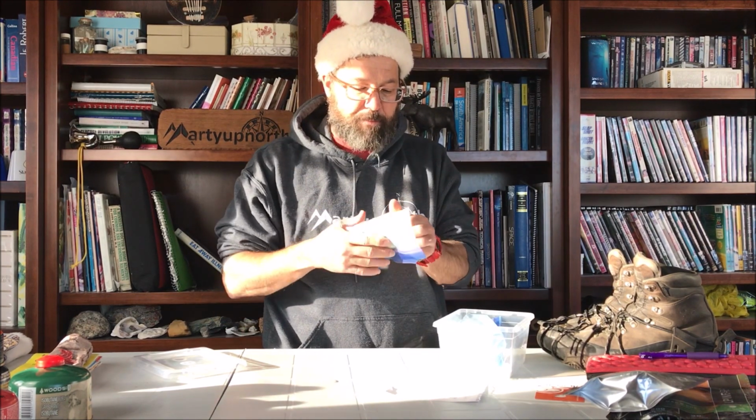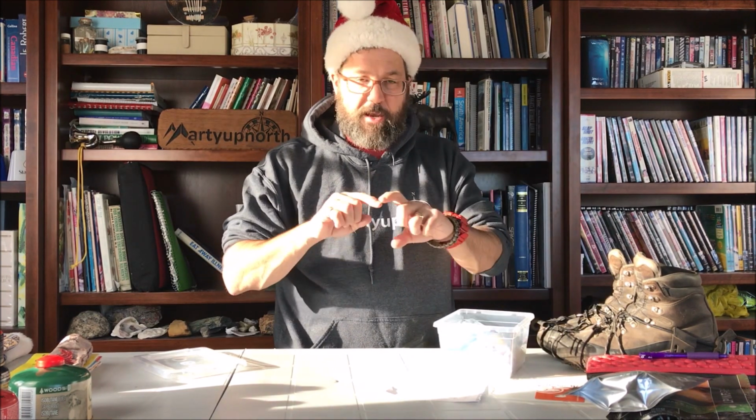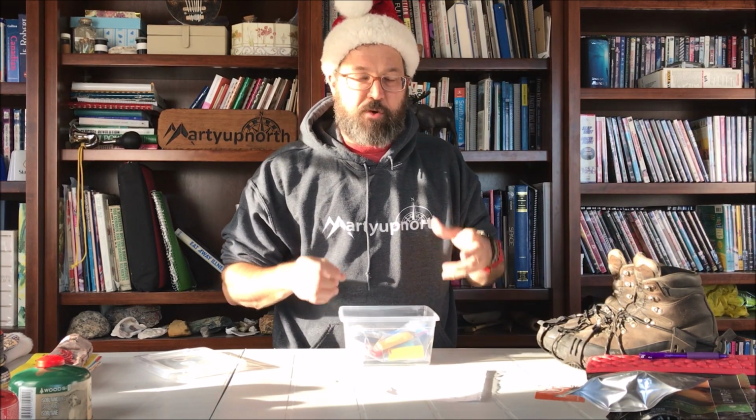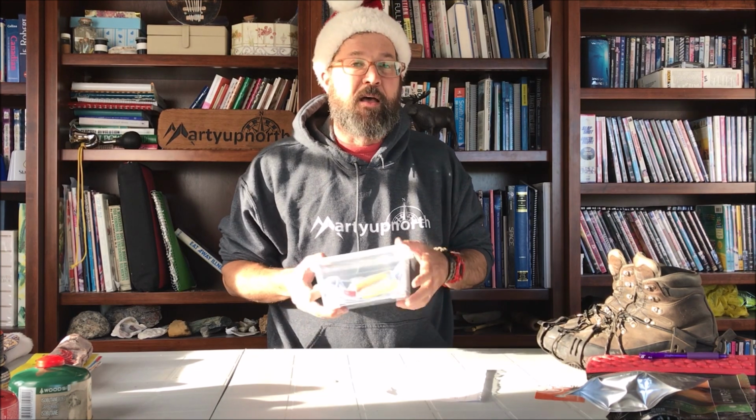So if you have a backpacker in your family and you're looking for a stocking stuffer, get them a little pack of 5 Bic lighters, or go to the dollar store and get the ones that are $1 and just throw a couple of lighters in there so that they always have one at the last minute when they're thinking of going on their trip.